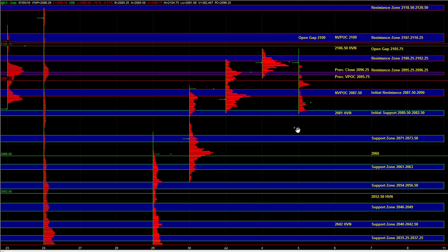Those are the main thoughts heading into the open. Let's see how the market responds to 80.5 to 82.5. That is really going to be the key support heading into the open, and we will take it from there.